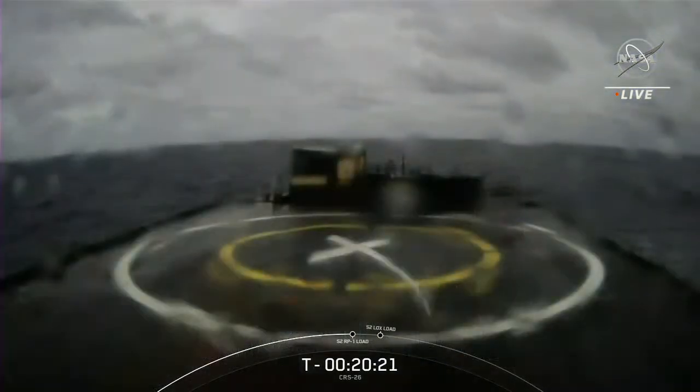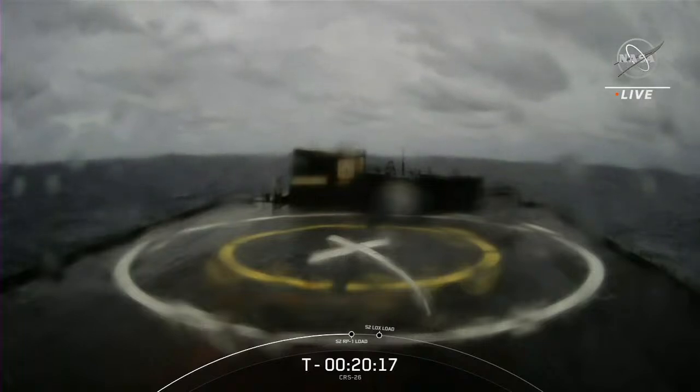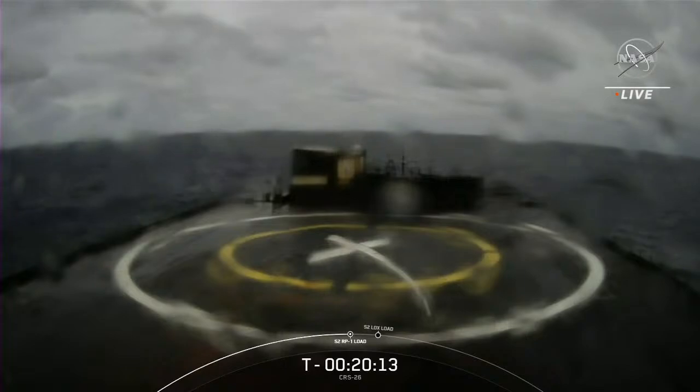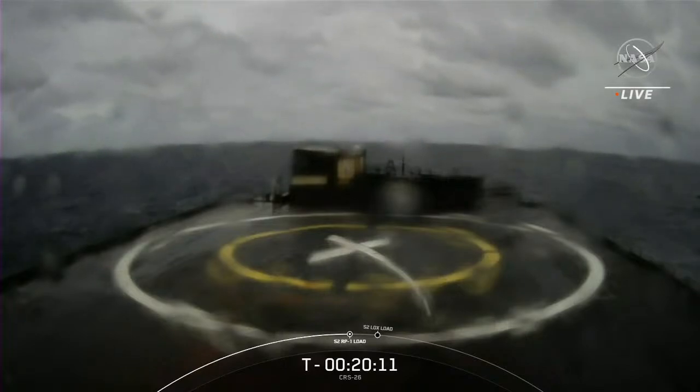And we will be attempting to recover this first stage on our drone ship, which you see there on your screen, named Just Read the Instructions. Just Read the Instructions is currently positioned off the coast of Florida in the Atlantic Ocean. But for now, let's turn it back over to you, Jasmine.